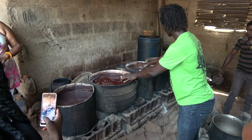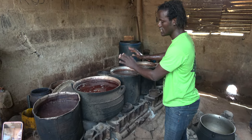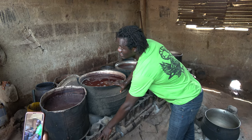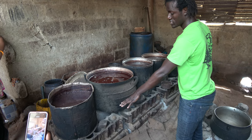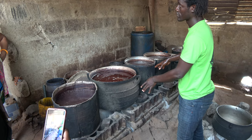When you divide it, you add water, then you put firewood under here. You leave it on fire for 4 hours. Engine blocks, that's the car engine. They have the heat, that's how they try to use this. In the olden days, you couldn't get the engine blocks, so they used just ordinary blocks on the fire.